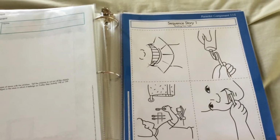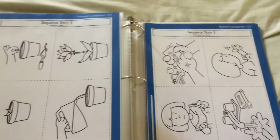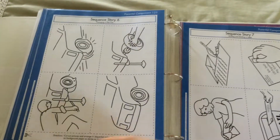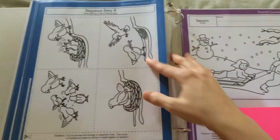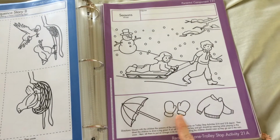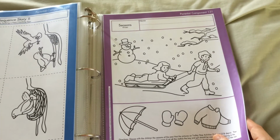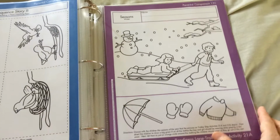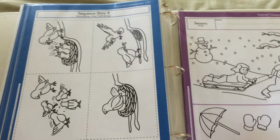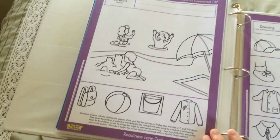And then we have sequencing the story. There are a few stories in here, so they have to tell you which picture comes first, second, third, and fourth, or next, depending on which vocabulary you are working on. And then last are the seasons. So they'll look at the picture and you'll ask them what clothing they need for that particular season. So for winter, and they'd follow the directions for that, to color them in or X them out or put them a specific color, depending on what the directions say, or depending on what you decide to make the directions. And that's kind of what they basically end with.